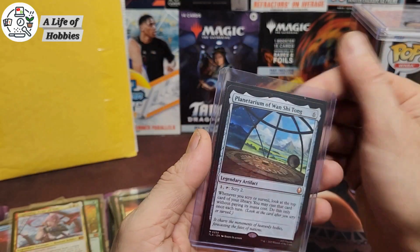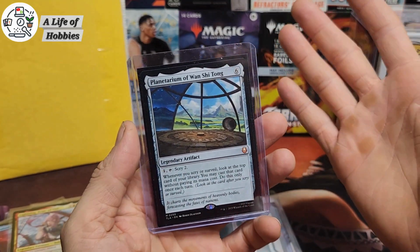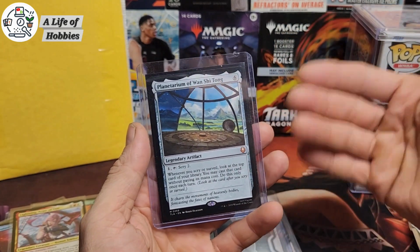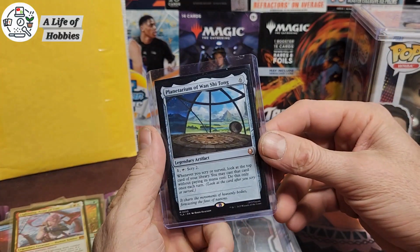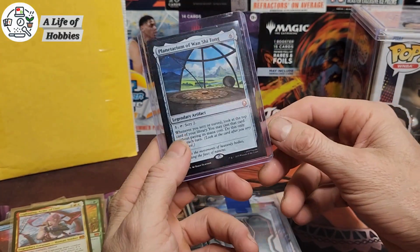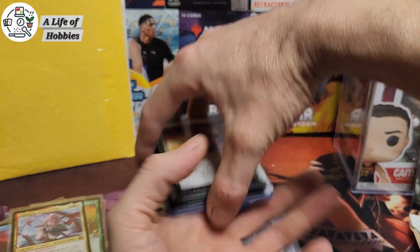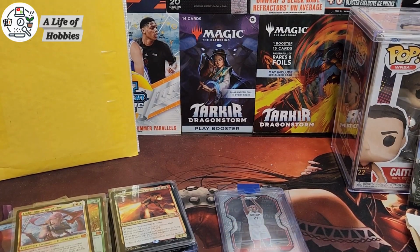Probably could have opened enough packs and eventually pulled this, but we were getting down to the point where, logistically and money-wise, it was cheaper to order all the singles than to buy the same number of packs that you would pay for, if you were to just buy the singles. So when it gets to that point, that's when I go, okay, it's probably time to just go ahead and buy the singles.